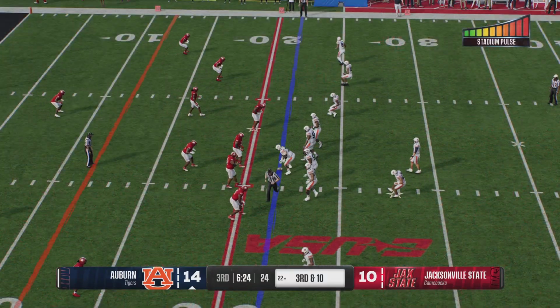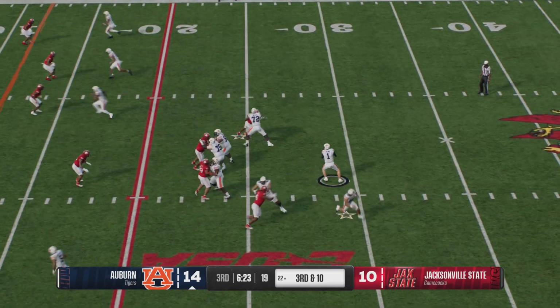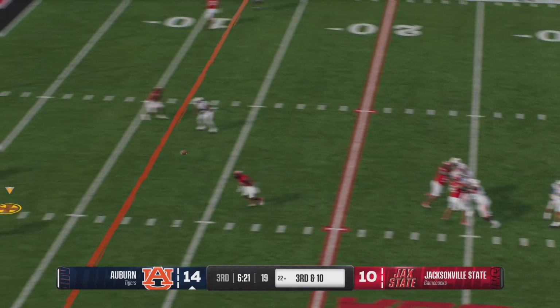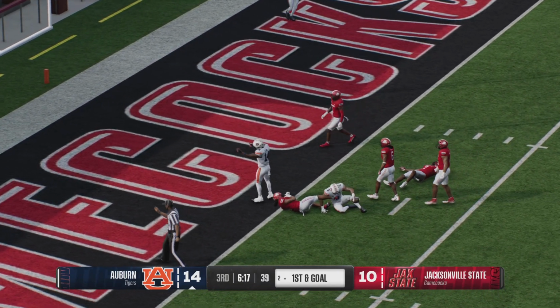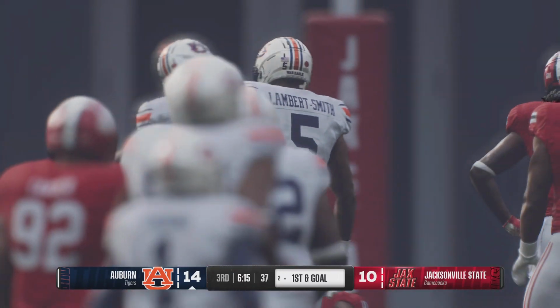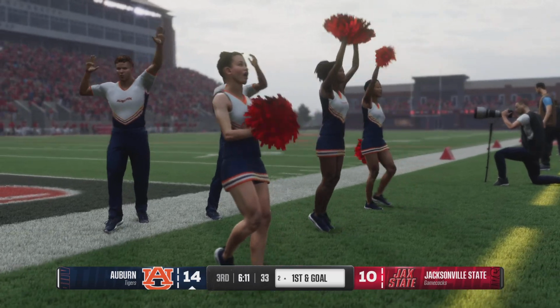This drive was clicking along, but after a couple of misfires, threatening to stall out on 3rd and 10. From the gun, wants to pass. Fires to the middle. Makes the grab. They get him stopped at the 2, but it'll be 1st and goal. And that is a huge conversion on 3rd and long for the offense.